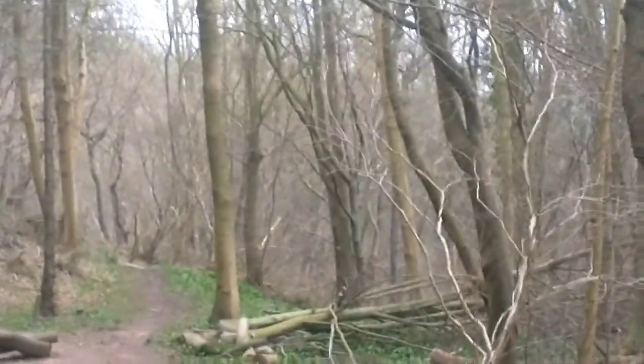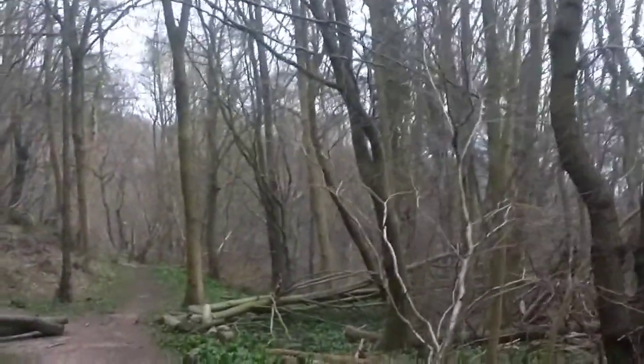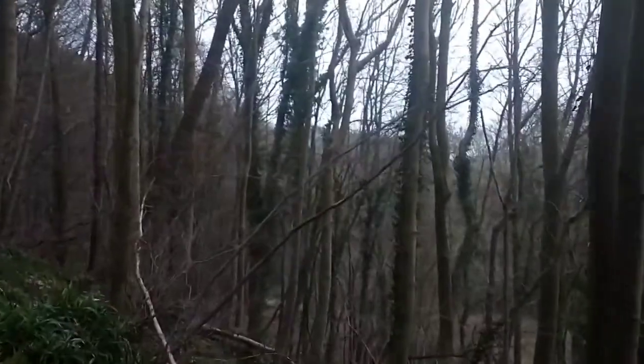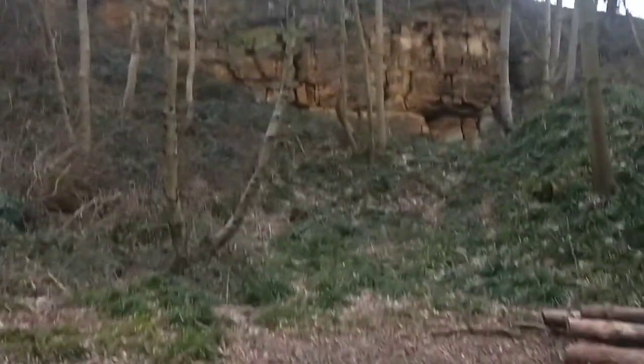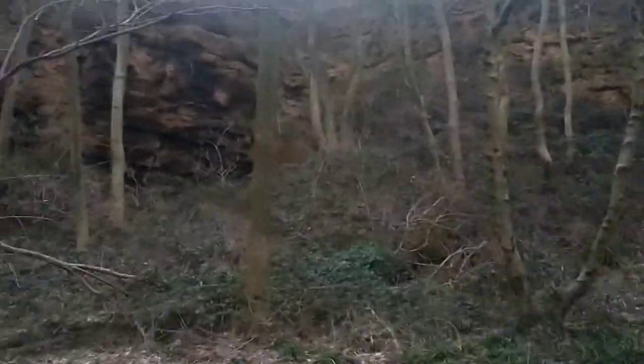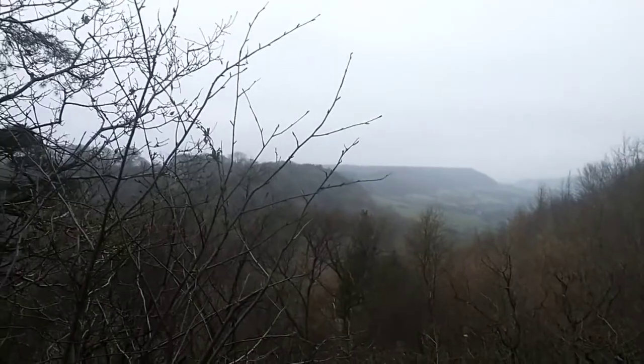So this is where you start climbing up a hill. Ooh. This is the bit where you climb up to the top. You end up at a quarry here on the way up, and soon I'll be going up at the top where that fence is there. So you get good views here.